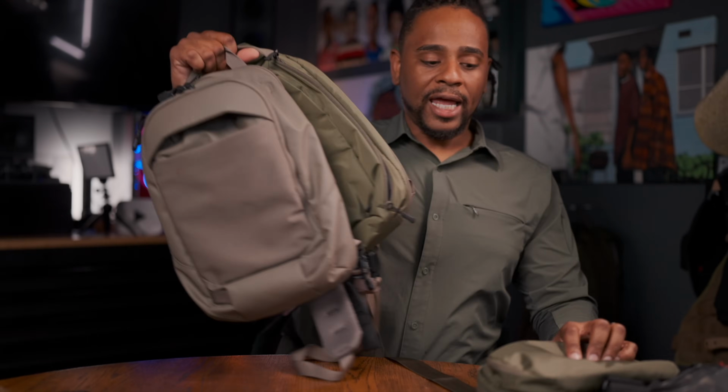So I normally couple the actual Fade Flex with one of these two bags when I go on vacation, because these fit bigger items and these are also designed to CCW. I can easily take the holster out of that bag and put it in one of these bags.